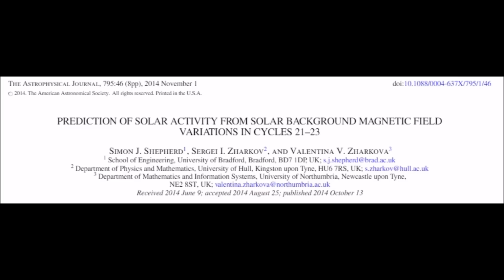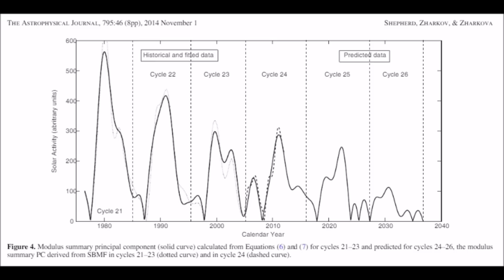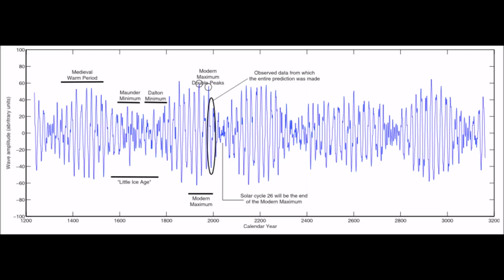I'm going to start you off here with predictions of solar activity based on magnetic field variations. This is the forecast going out as we enter the grand solar minimum. That's going to usher in cooler temperatures on this planet, as well as more cloud cover due to increased cosmic rays. If we look out over longer timescales from circa 1200 AD, about 800 years ago, this is actually the multi-century heartbeat of the sun.